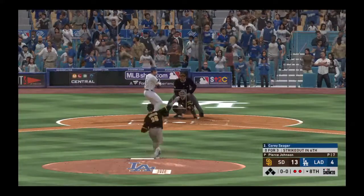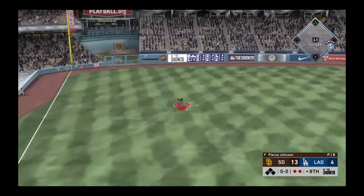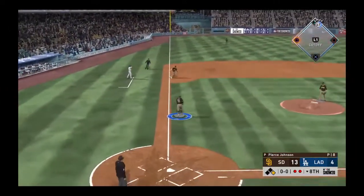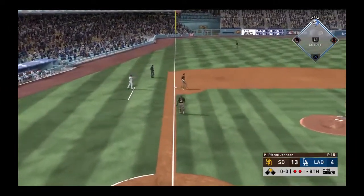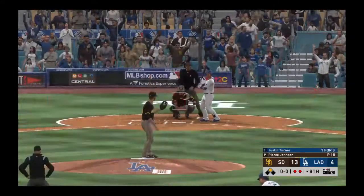Here's Corey Seager. Bouncer to the left side, and that's through for a hit. And the two-out base hit will bring in Justin Turner to bat next. And now he'll get into scoring position with two away. Up next for the Dodgers.